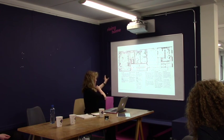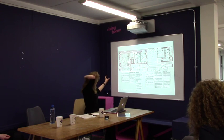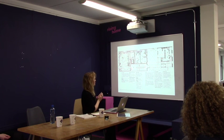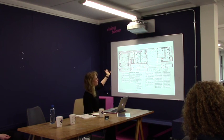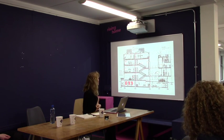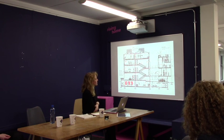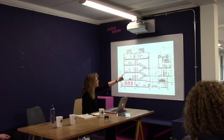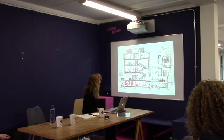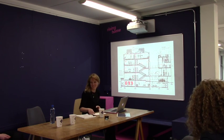Because these are quite generous and large apartments, I didn't want to cramp them by providing things that could be shared. So it encourages people to live communally. And that's just looking at it in section. So you have the library, a shared garden, a cinema room, a bike store, and your washing facilities.